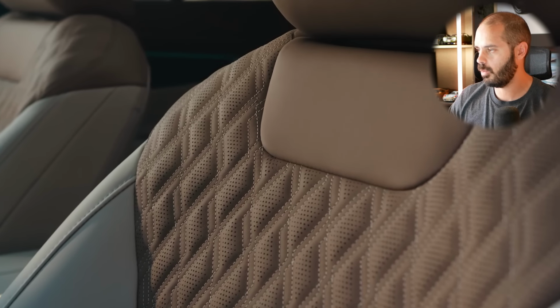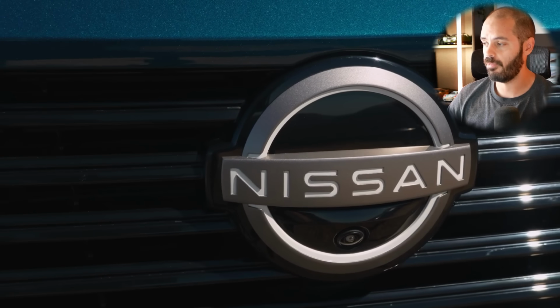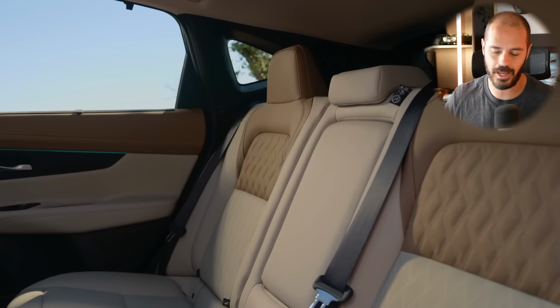The 2025 Murano will start a bit higher than the outgoing model, the pricing for which started at just over $40,000 for the front-wheel drive SV and goes up to $49,840 for the all-wheel drive Platinum. And in this case, every single SUV, I always want to have it be all-wheel drive. It just makes more sense to me.